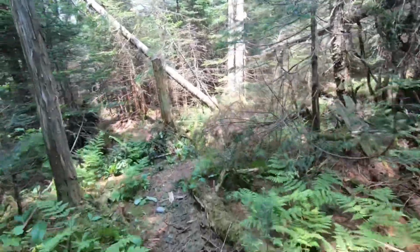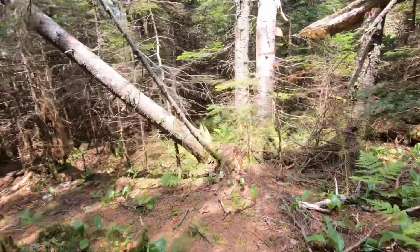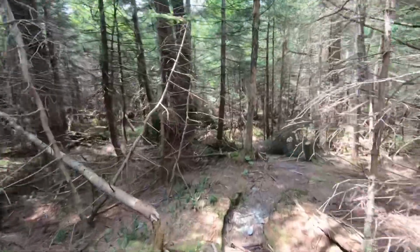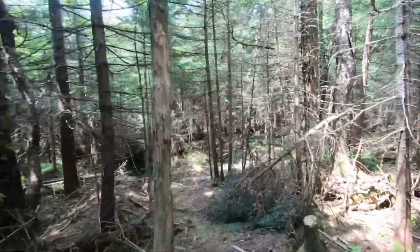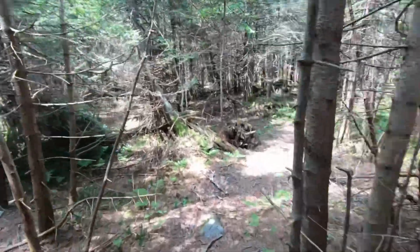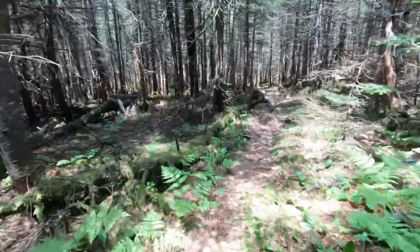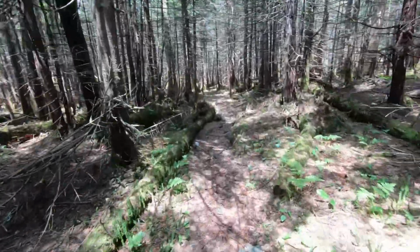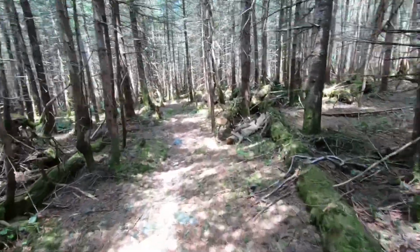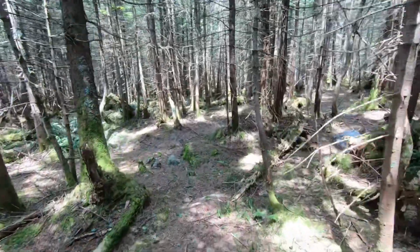We're really quite a ways back now. I was surprised at how far out it is. Practically back to the summit. And there's some blowdowns and things in here. It is kind of nice though, because the tent pads are not right together, and they're also not right with the shelter, so you kind of have some privacy.